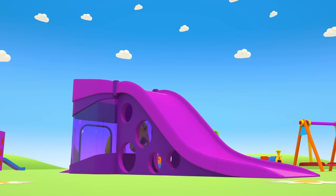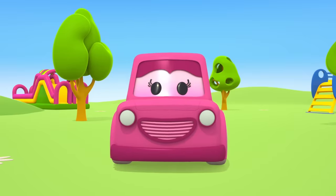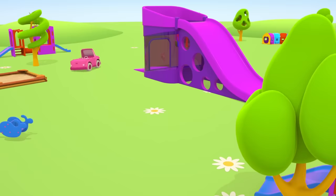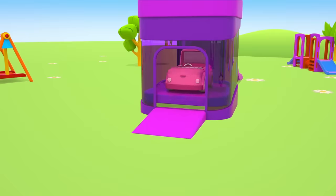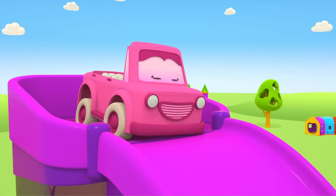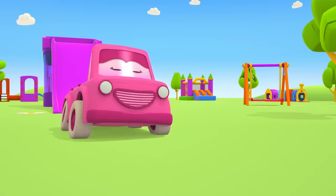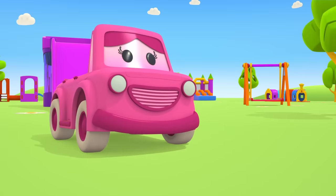You need to go up to the slide. Up! That's fun!